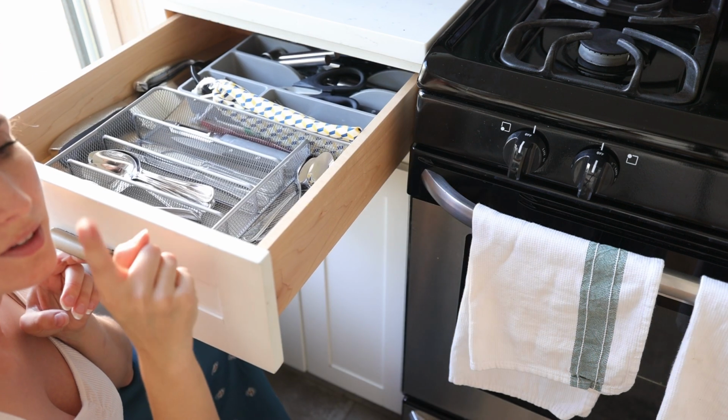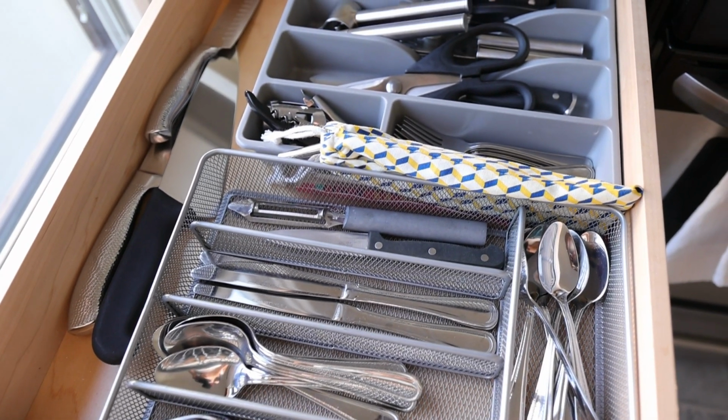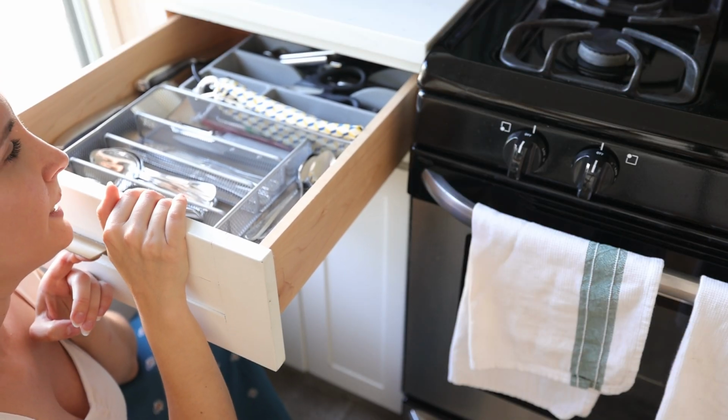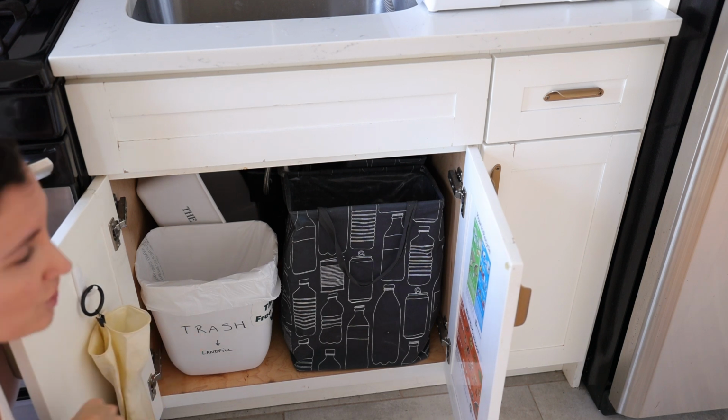I've got 2 drawers, so this is one of them. This has all of the silverware and some utensils, knives, and the cutting board is right here, so easy to grab. Under the sink, as I mentioned, is my trash system.